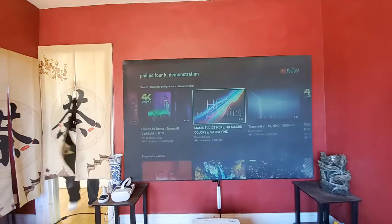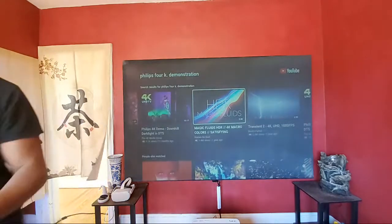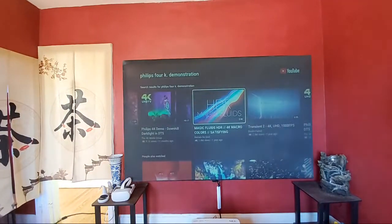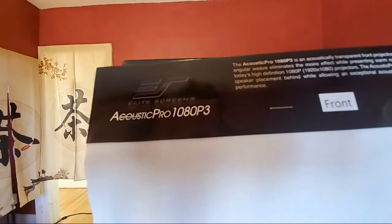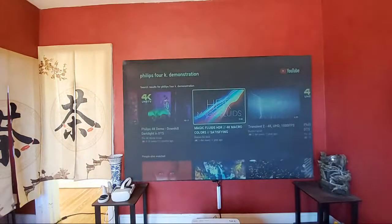I'm going to see if I can find a couple of other places that may have acoustic. This is an acoustic screen. So I'm trying to find other companies that have acoustics right now. This is what we have right now for testing against our product. That's Elite Screen's acoustic screen. And I think there's a couple other companies that make these screens too. So we're just going to do a lot of side-by-sides with acoustic versus acoustic.